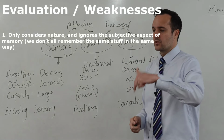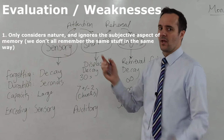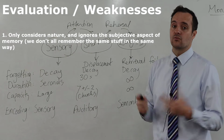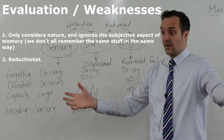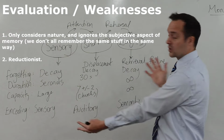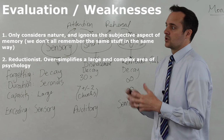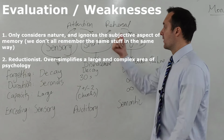So nurture helps us recognize that meaning and emotion can affect memory, but it doesn't feature on that science-y nature side of the theory. Because it ignores nurture and the effect of, say, emotions and stuff like that, we can say that this theory is reductionist. And that really is a very key point. This is a very reductionist theory. Memory is very complicated. It affects all of us in loads of different ways all the time, and just boiling it down to a little flowchart and a few facts, definitely reductionist. So the main problems, it ignores nurture, making it reductionist, doesn't factor in details like why do some people remember random facts or random experiences that they've never rehearsed.